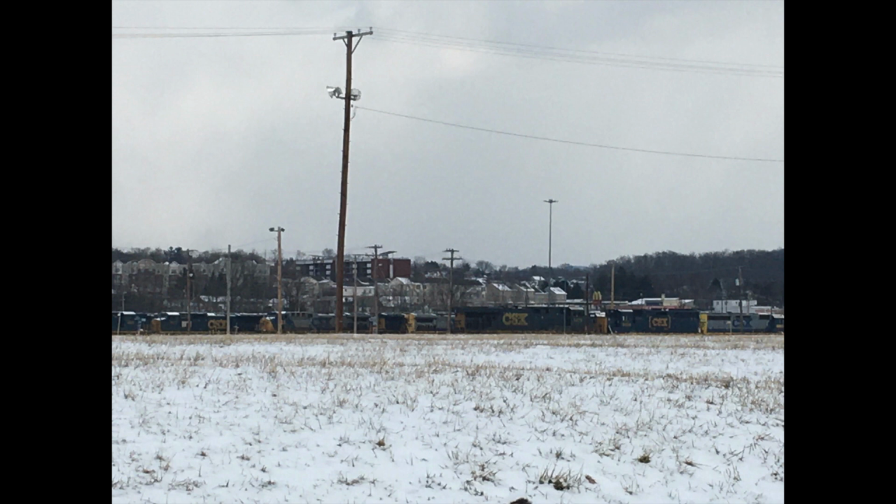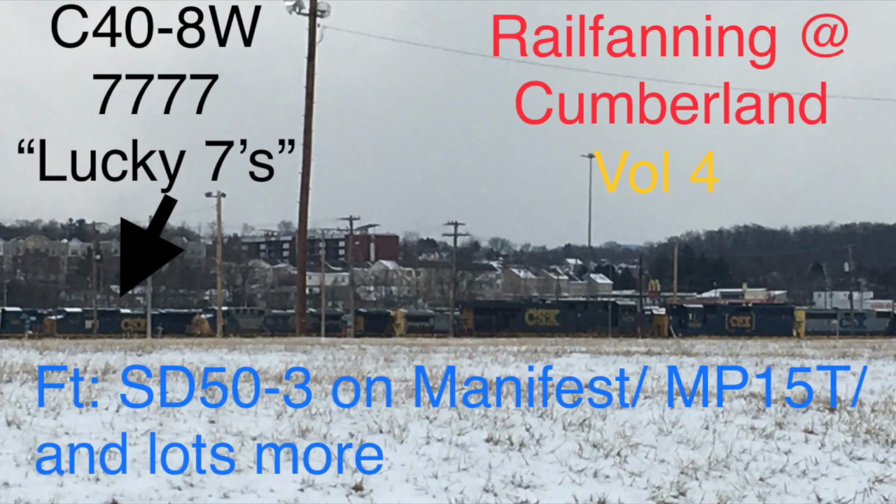But on February 20th, 2021, Hostas House Science Productions would like to present you all our 4th volume of Railfanning at Cumberland.